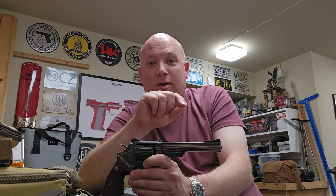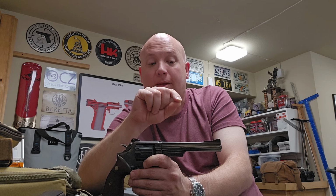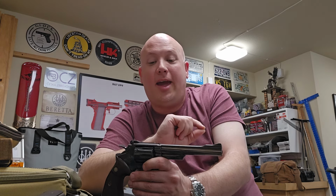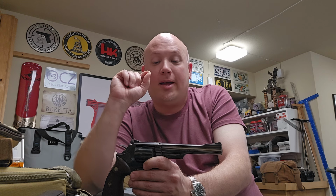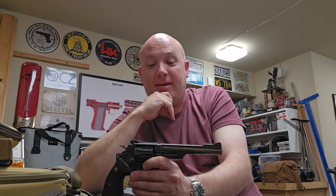With 22 Jet, which is a 357 Magnum necked down to a 22 caliber projectile, this thing throws fireballs. It's crazy. And it is really, really loud. But it recoils less than a 38 Special. And you can feel the power with this. It's a really fun gun to shoot.